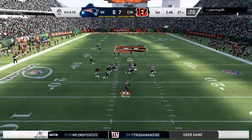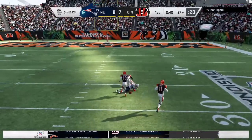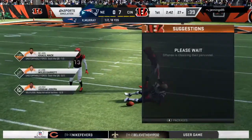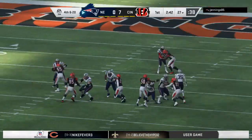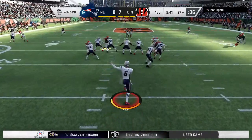They fake the handoff. Now Murray going deep for Hopkins. Looks to throw, fires right side. And that's going to be incomplete. The coverage too good there. The contact popped the ball free, and it's 4th down.